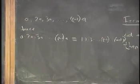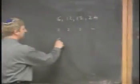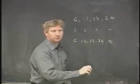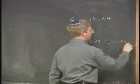All right, so let's check to make sure this works. What would this mean in the example that we just did? It would mean that 6 times 12 times 18 times 24 is congruent to 1 times 2 times 3 times 4 mod 5.